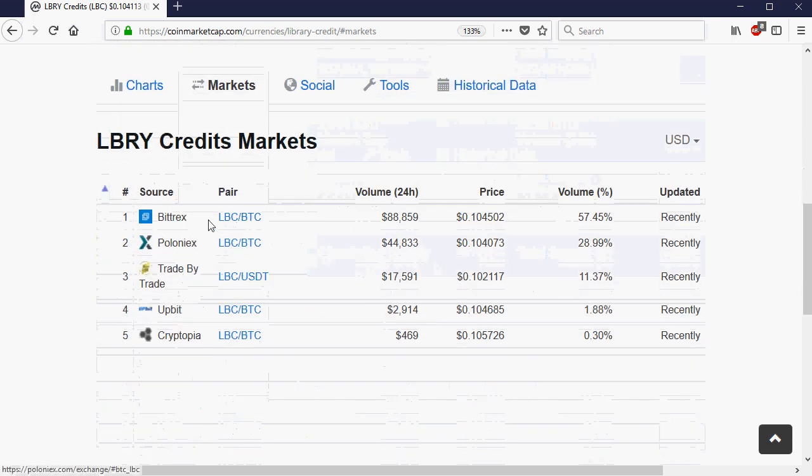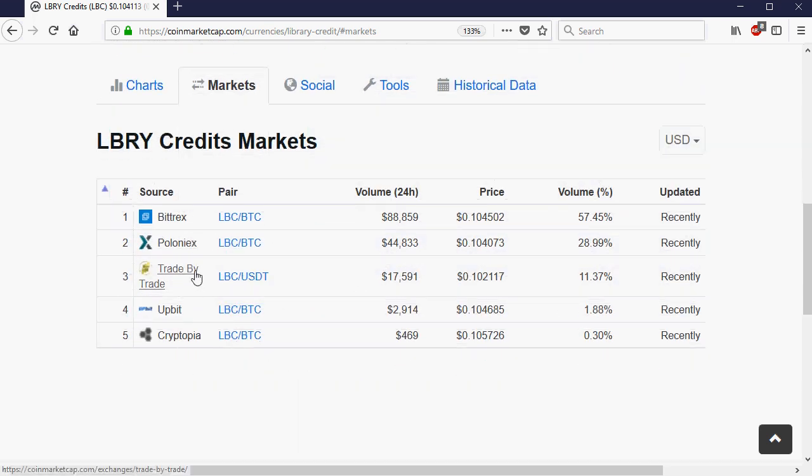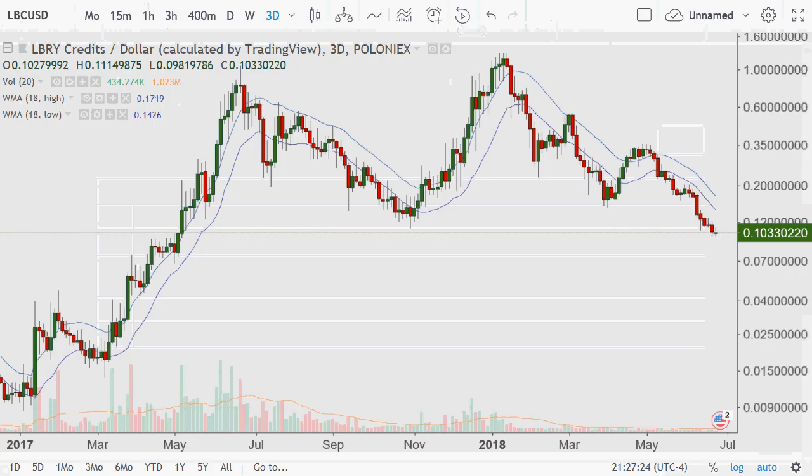You can trade this on Bittrex, Poloniex, Trade by Trade, I've never heard of them, Upbit as well as Cryptopia, but the main places are both Poloniex and Bittrex. And I think this is going to lose about half its value from here, or it should be in line with Bitcoin, if of course they end up falling together. Maybe if Bitcoin falls to 3,000, this might even fall below half off, or 5 cents, down to even as low as half lower than that, 2.5 cents.